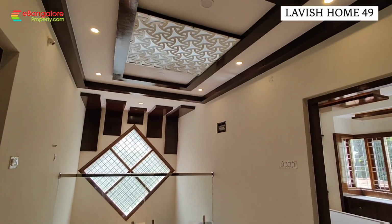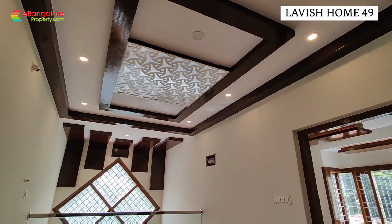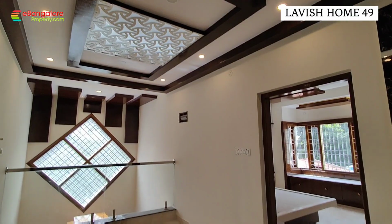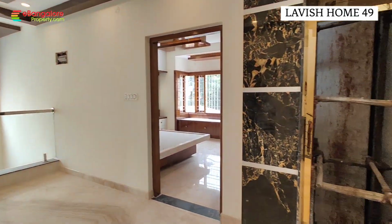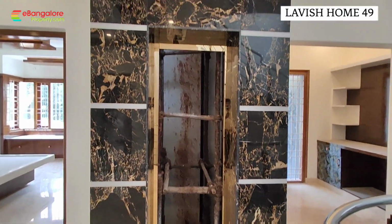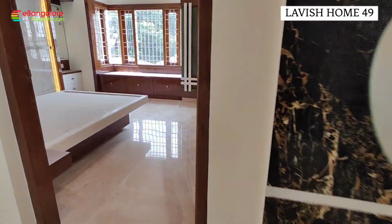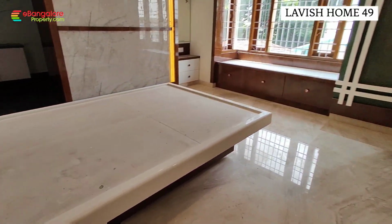We have reached the second floor. Second floor, there is a gallery along with this small living area. 2 large bedrooms, attached bathrooms and 1 very spacious balcony. Lift opens here. Also you can see to the right side there is a study room. Separate study area is there.